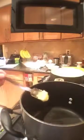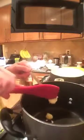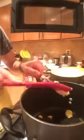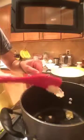3, 2, 1, lift off. Okay, hopefully this is more liquidy. Yay, okay. So I'm gonna get 2 tablespoons of the ghee going in this big bertha here. Okay, number 2. So there's another obvious relative of Indian cooking using ghee. And it's getting all floppy.